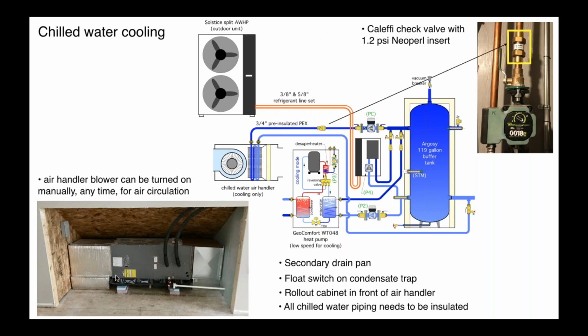Last week, folks, we looked briefly at this. This is the cooling provision, and we've got a 3-ton water-to-air air handler unit that's within the thermal envelope of the building. It's up on the 2nd floor, and that can be supplied with chilled water from the buffer tank.